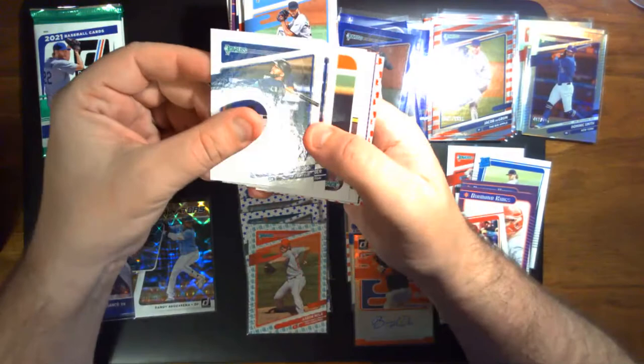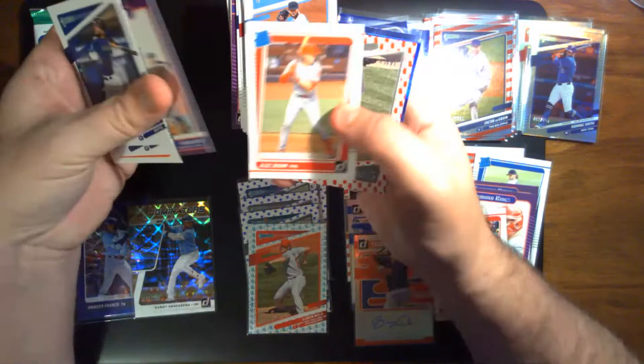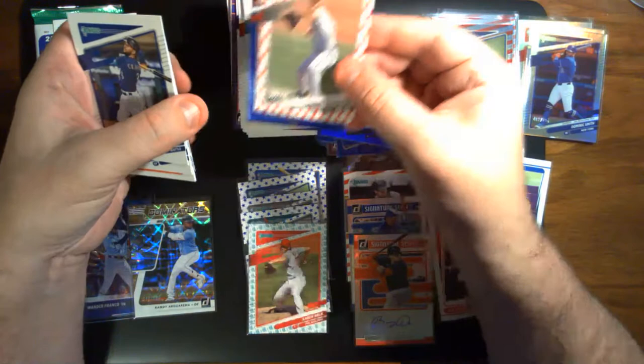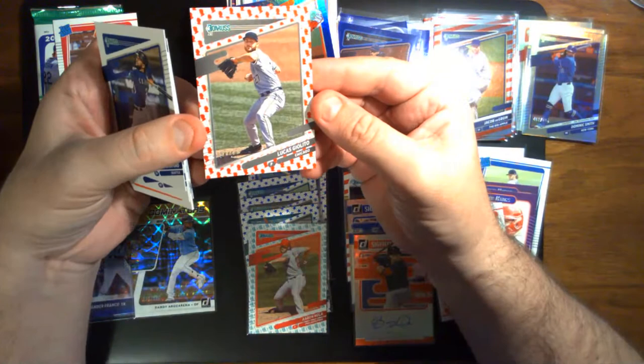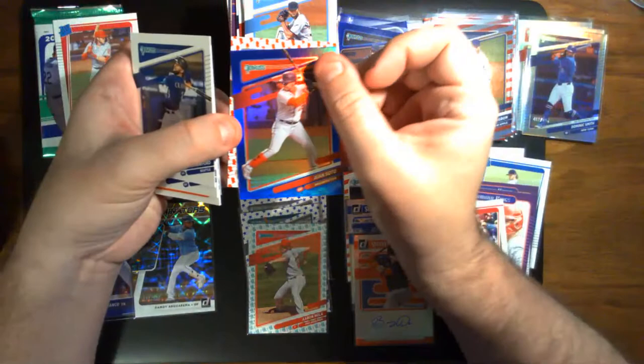JP Crawford, Seattle. Kyle Tucker, Houston. Hershiser, retro. Aaron Judge. Aaron Judge, Diamond Kings. There's the Alec Bohm, rated rookie. And we got another funky parallel. This is the Presidential, 34 of 50, Lucas Giolito, White Sox. And Juan Soto, hollow blue.